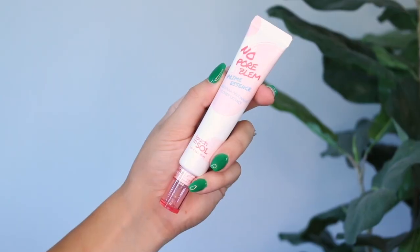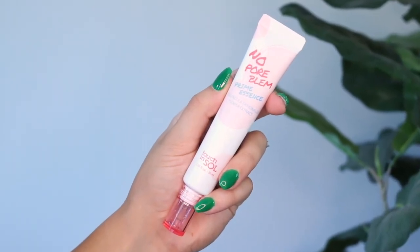I have been on the line back and forth with this primer for a couple weeks now. I didn't hate it, but I didn't love it either. When I first started using this, I really could not see the difference in my skin. But now that I have used this so much in my routine, I do see the difference when I don't have this on. There is a difference in my makeup if I don't wear this. This primer really does tighten your pores, and it gives you a really nice canvas and base for your foundation.